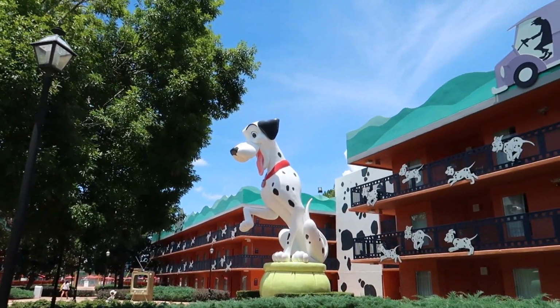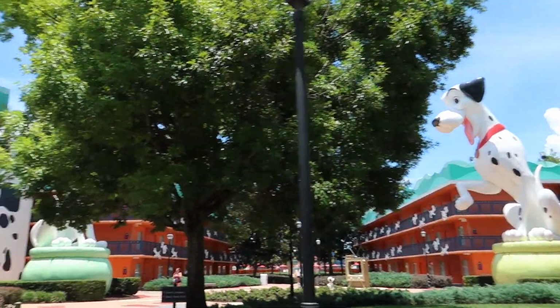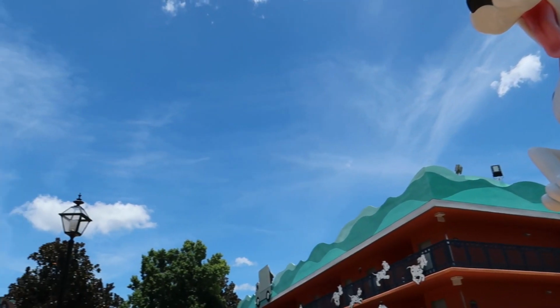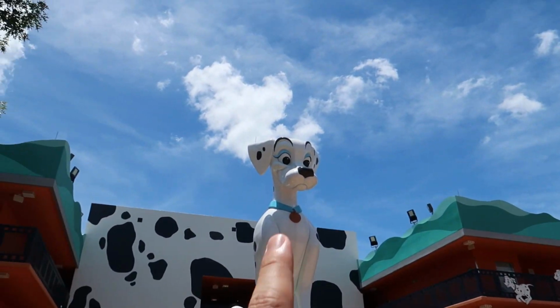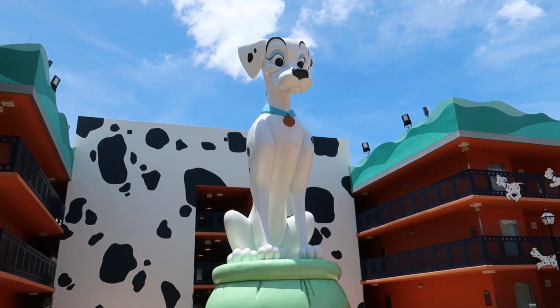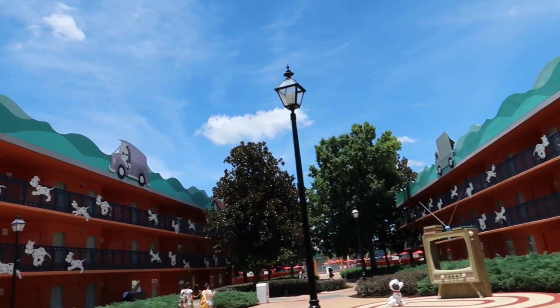I think this is Pongo, and then is it Percy? Okay, so I just looked it up. I was right. This is Pongo, but I was definitely wrong on this one. This is Perdita, I think her name is, if I am pronouncing it correctly. So yeah, pretty cool themed area here with all the puppies.